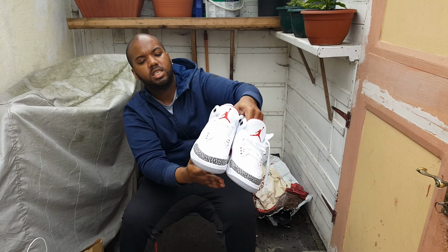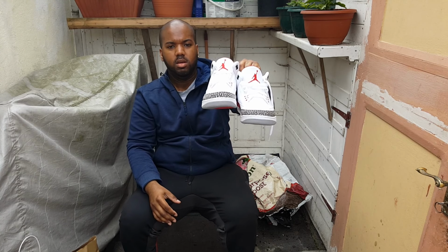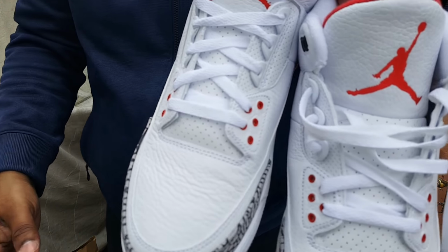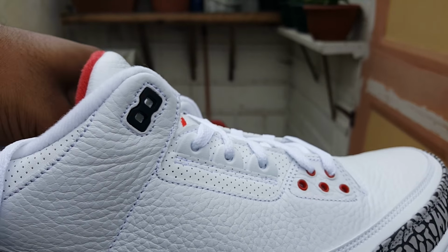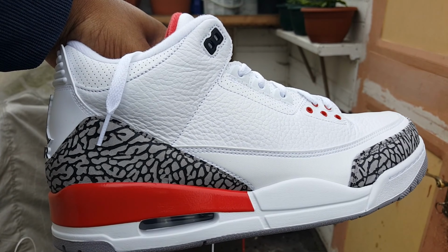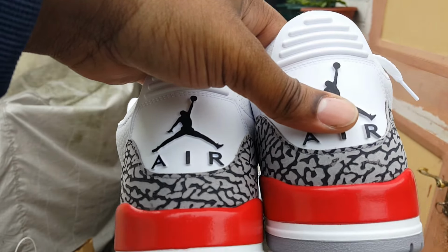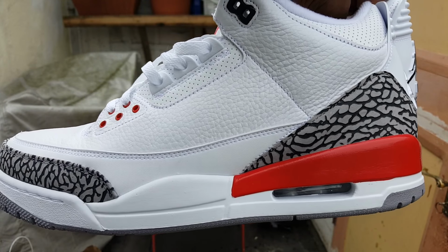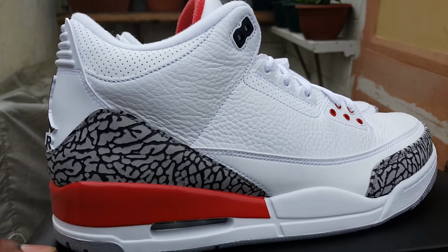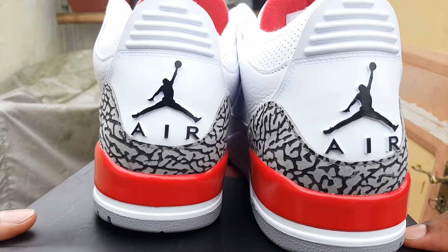You can rock these with white jeans, blue jeans, red t-shirt and a red hoodie. These are super dope. If I get up, do a closer look. Sorry about the camera shaking. Super dope. Sorry about that, flies buzzing away. Super clean.